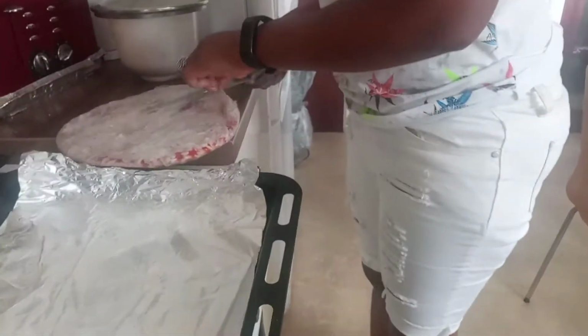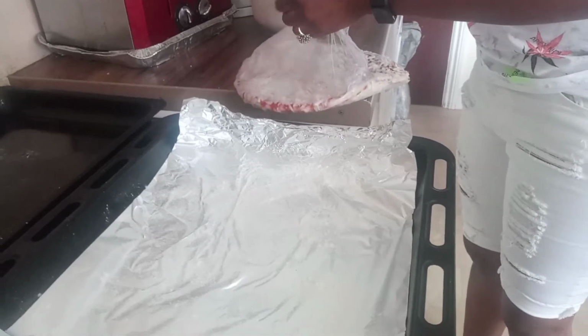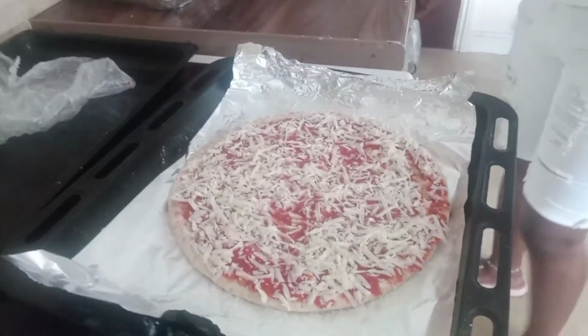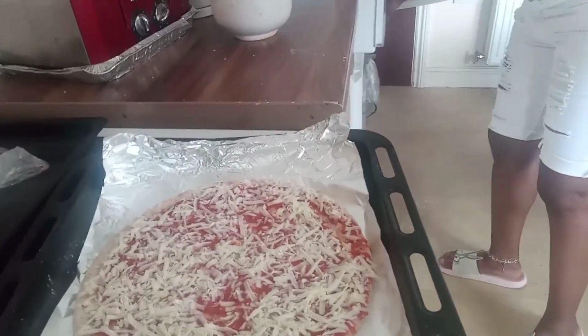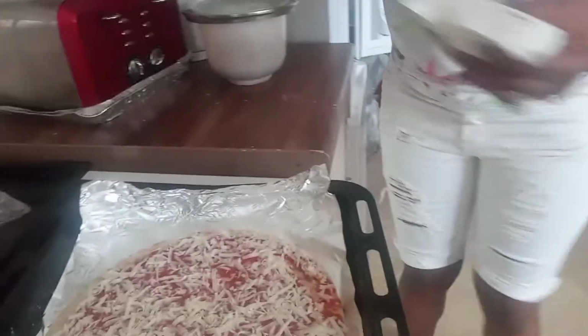So they have different flavors of the pizza? No, I just bought one flavor. Those ones are still the same thing. Okay, so put it here now. What flavor is it? This one is margarita. But because I love a lot of things on it, I have some toppings.